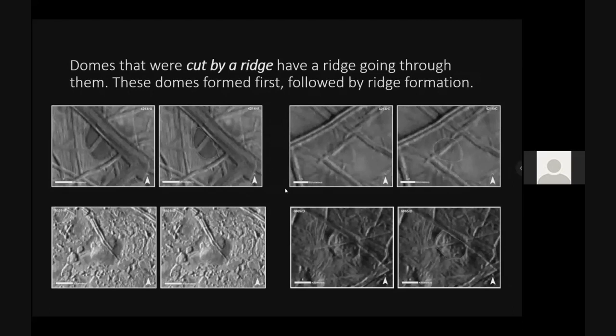So domes that were cut by a ridge have a ridge going through them. And this tells us that the dome had to form first, and then the ridge formation followed. If we look at the image in the top left, very clearly we can see our dome here. It looks rather undisturbed, like the formation was not influenced by the presence of the ridge that was going through it. So the dome came first, it hardened, it settled, and then the ridge had to form afterwards.